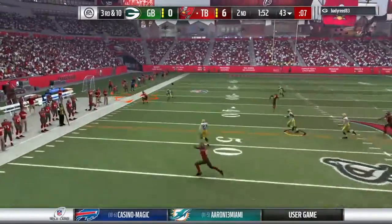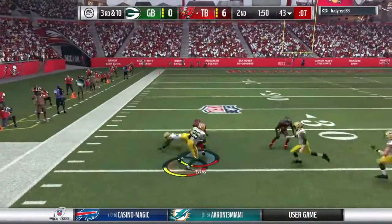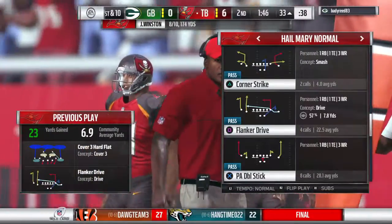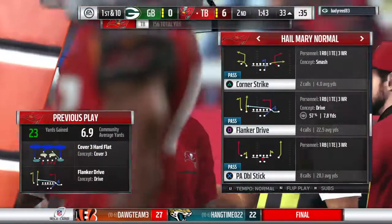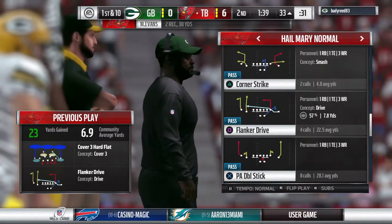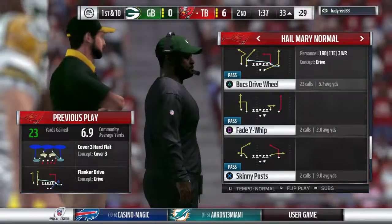Jameis to throw it. He's got Evans. And he's going to get this all the way down inside the 35. And they're able to convert on 3rd with a solid gain of 23. He's such a good route runner. Shows it there on third down. Very proficient and a good pass.